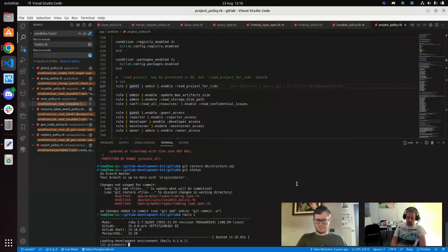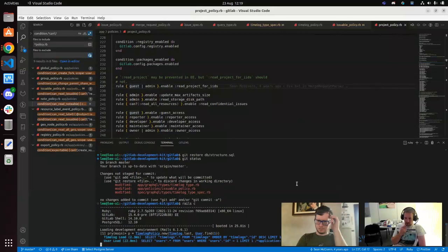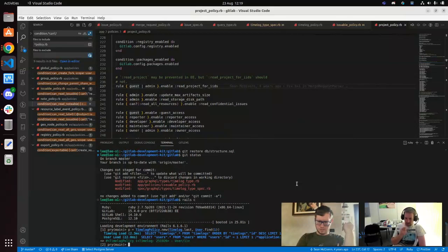So what we can do is p equals TimeLogPolicy.new. Now I've got to remember what time log. TimeLog.find, TimeLog.last, User.find by ID 1 should be root. Sometimes it isn't, but we'll try and hope for the best. Okay.